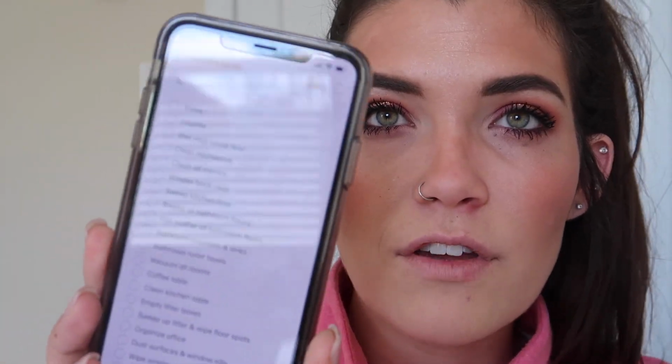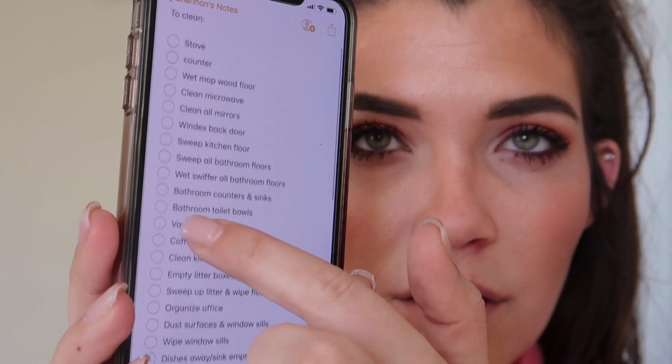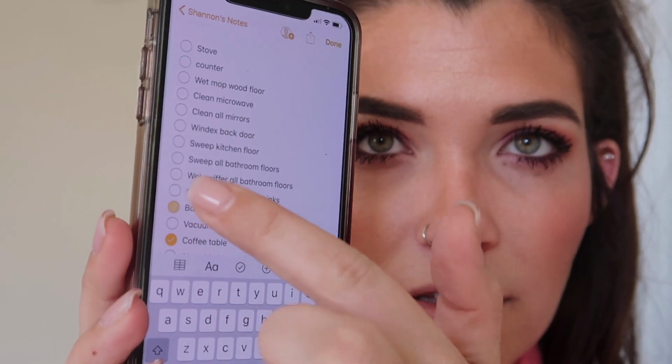So I actually have on my phone one little thing I wanted to show you guys in case maybe you need some motivation, or you just need a way to organize your cleaning schedule. I've used this ever since I lived in an apartment, and I basically just have a note on my phone. I don't know how well you're gonna be able to see it, but I use that little function, you know, where you can check stuff off.